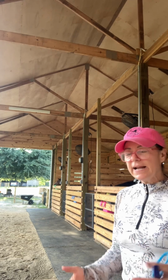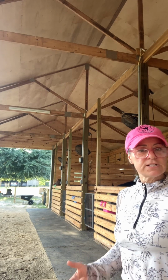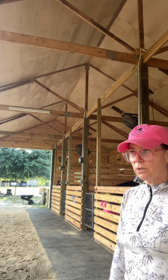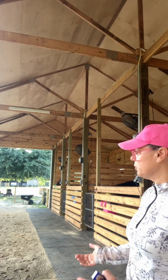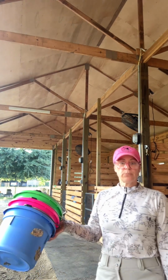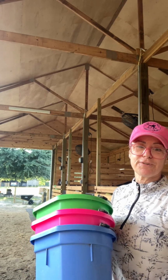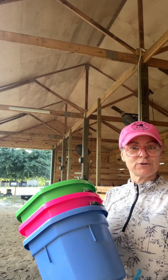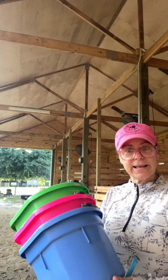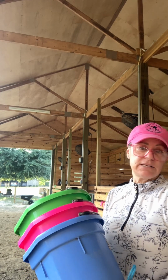There is no fighting, there's no food aggression, just a little bit of confusion. And if I do this every day, the confusion will disappear and everybody will just walk right in. They'll see me appear with their feed buckets, which are brightly colored. Not so much for them to discriminate green, pink versus blue, although someday I would like to get there. But the brightness and high contrast of these colors, they can see from far away.